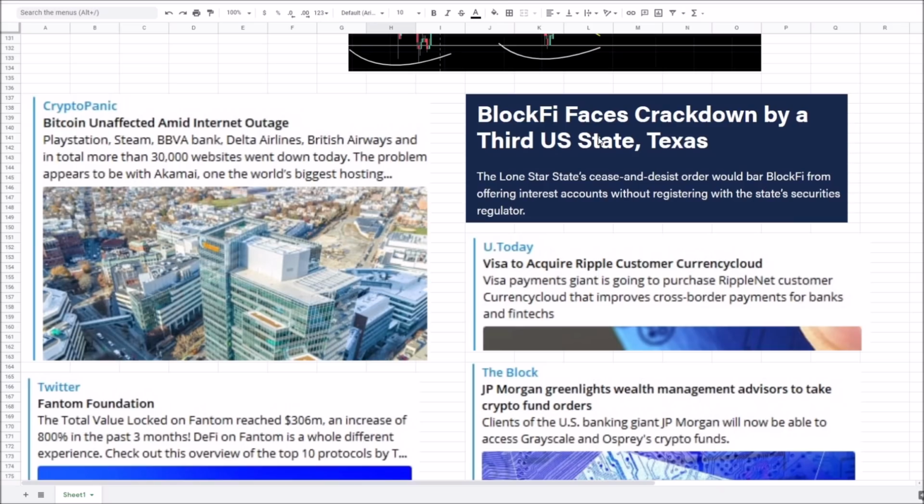BlockFi faces this crackdown. States are coming out, and you're seeing a lot of cease and desist orders claiming that BlockFi has these interest accounts that aren't registered with the state securities regulator. So BlockFi, however, is still going public soon. And again, this is something where they just need to step it up, get registered, and move forward.